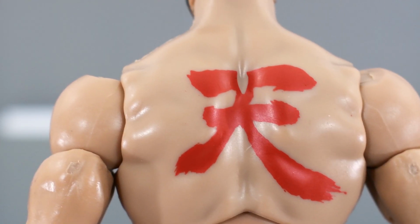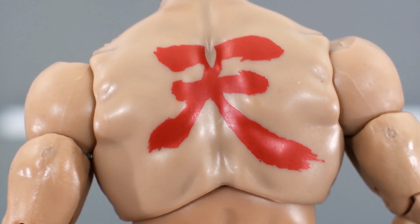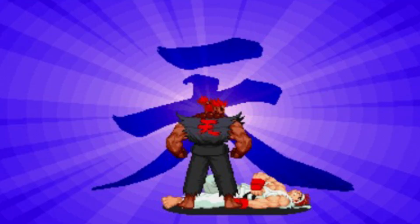It is painted really well. I think Jazzwares did a good job with the paint on this. Now, I don't read Japanese, so I don't know what it says. All I know is that this is a symbol that appears when Akuma does his combo, so that's pretty cool.